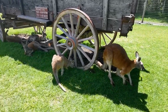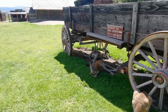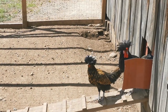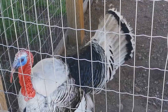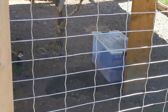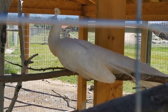And this is where all the cool kangaroos hang out. Oh, look at them coming down. It's like a fashion show. It's facing me. Did she respond? She did. And then she responded.